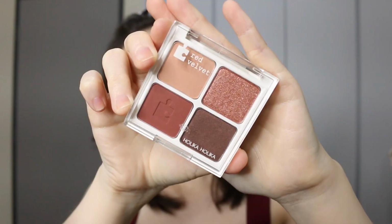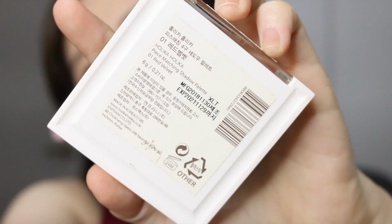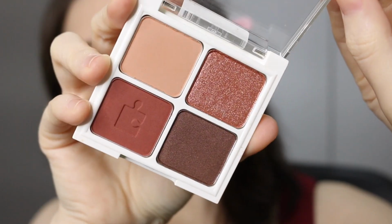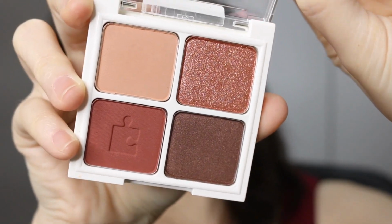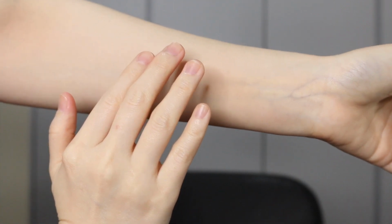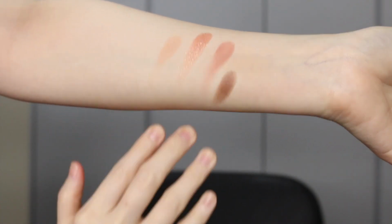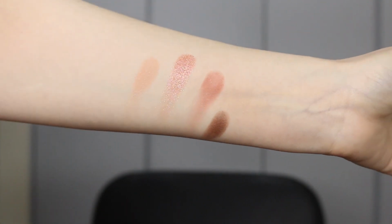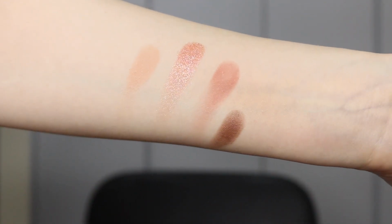This eye palette is called the Holika Holika Piece Matching Shadow Palette. This is in 01 Red Velvet. The shade is gorgeous. It's very everyday. It's very easy to use. I think people who just want to start off with makeup, this is definitely one of the palettes that you should have. People who are a very neutral tone kind of person, only love brown, reds, this is definitely one of the palettes for you. Really nice to travel with if you're not very creative with your eye look, basically.